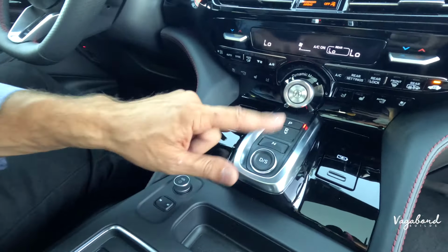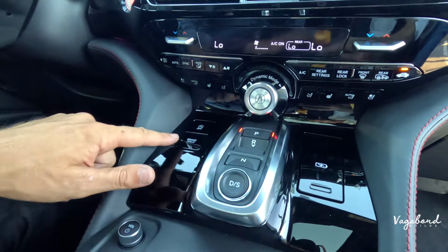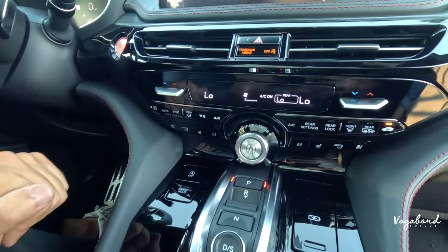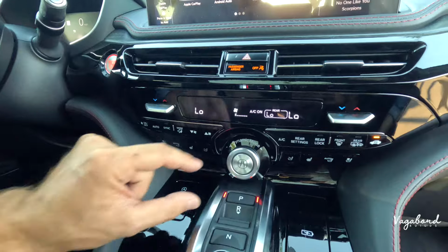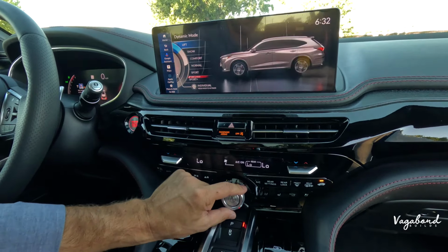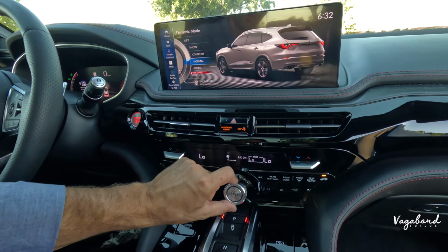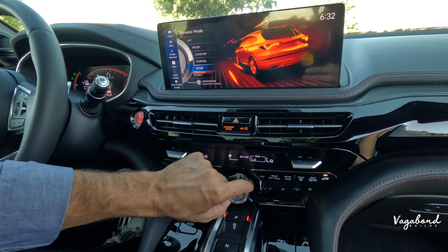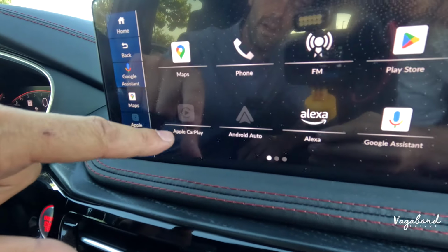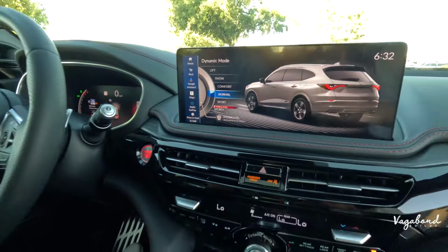toggle switch for going through the gears of that transmission, USB-A, USB-C plug-in, brake hold, automatic engine on-off button, and then you have your dual climate control, also with your dynamic mode buttons. And let me go ahead and show you guys comfort, normal, lift. This actually lifts the adaptive air ride suspension for going off-road. Normal, sport, sport plus if you turn and hold, and then you get an individual, so you get 1, 2, 3, 4, 5, 6, 7 total modes, okay? Just a lot of modes.